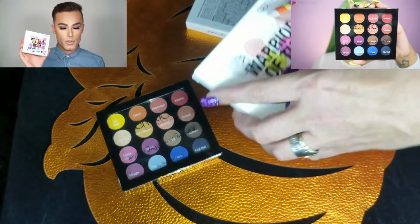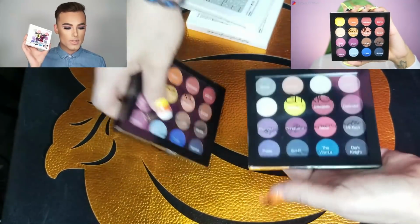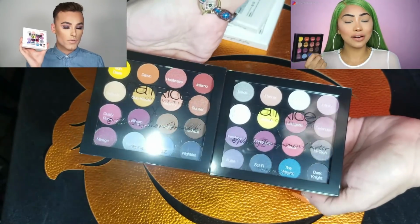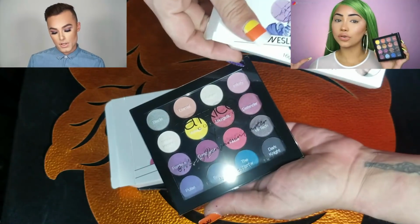I'm not sure how they perform, so by the time I get back to you, they'll still be available. They are very similar to each other, so I would say if you wanted one, you really don't have to pick up both. This is the one from The Fashion Freak, and this is from Wesley.